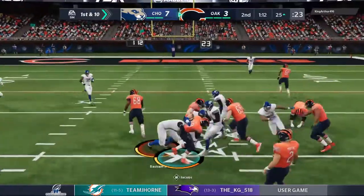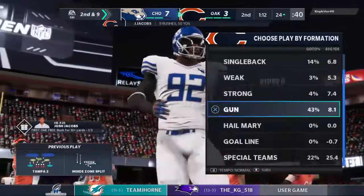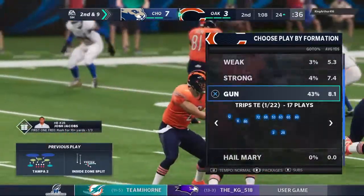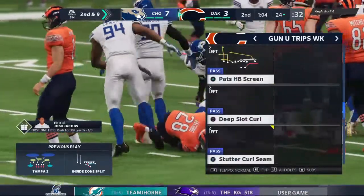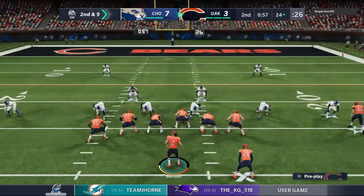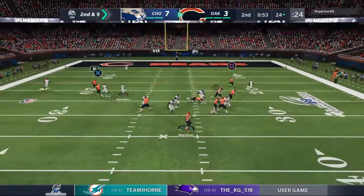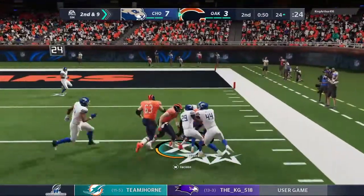Now a carry for Jacobs. And not much of a hole there as he gets it down to about the 24-yard line. Just a yard on the first down carry, so it's 2nd and 9. Well, sometimes you just have to give credit to the defense. Great job there at the point of attack, holding up. They won their battles at the line of scrimmage, left him no space to try and run. A really nice job swarming to the ball carrier.